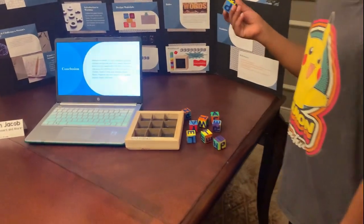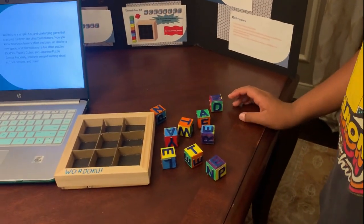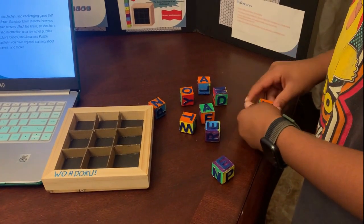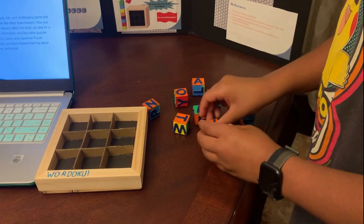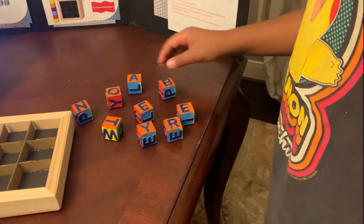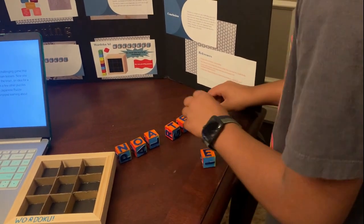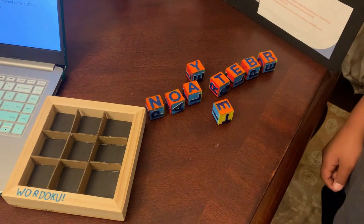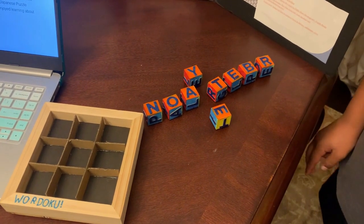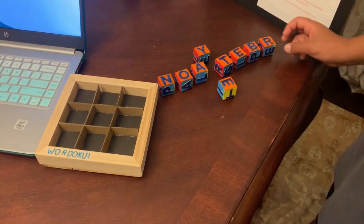So there's 6 different puzzles, and I'm going to show you an example of one puzzle. So let's say we can do the orange puzzle. So I'm flipping all the cubes to the orange side. And so these are the 9 letters that you're given. So I'm just going to line them up. And now you can pause the video to take time and solve this puzzle. So now I'm going to show you the solution for the orange puzzle.